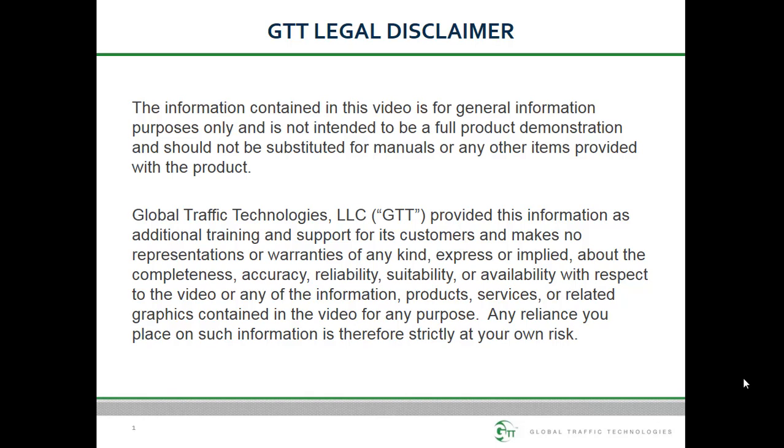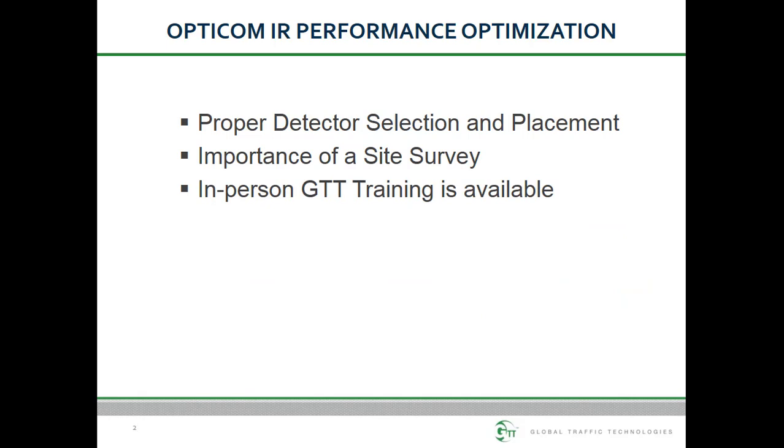This video provides a high-level overview of the important notes and best practices for selecting and locating IR detectors. Since the Opticom IR system is a line-of-sight system, proper detector selection and placement are key to how well the Opticom IR system operates. A detailed site survey is needed to determine the best location and detector type. We will also discuss the wiring of the IR detectors.